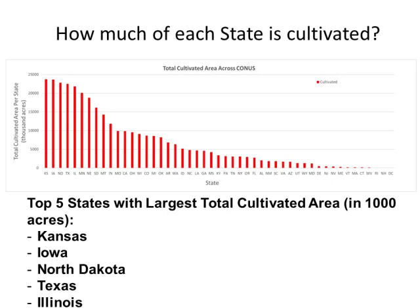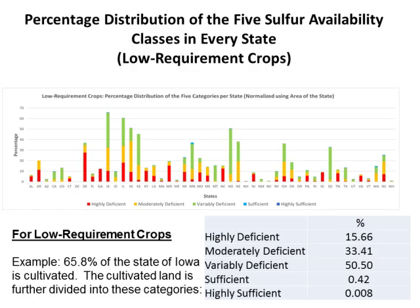This is a graph of how much of each state is cultivated. I used the cultivated layer from the Crop Data Layer and averaged it between 2016 and 2017. The top 5 states are Kansas, Iowa, North Dakota, Texas, and Illinois. Here is our graph for low requirement crops. We've summarized the data by state. I know it's really hard to see these abbreviations, but the height of each bar indicates the total cultivated area in each state. The state labels are really small, so it's hard to see. But you can see, for example, Delaware here.